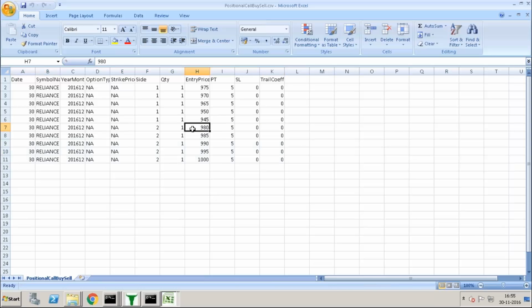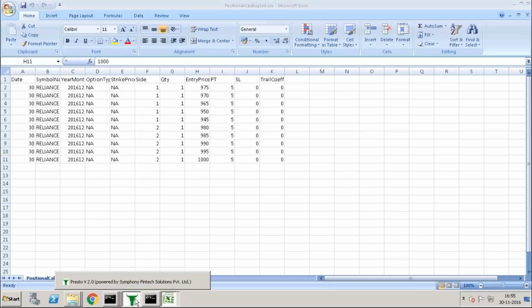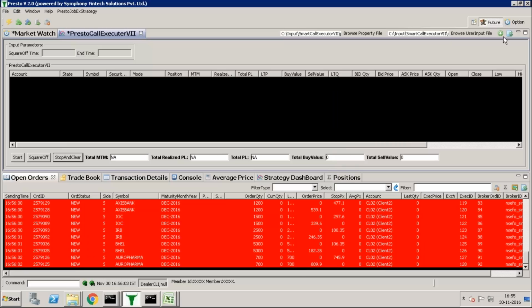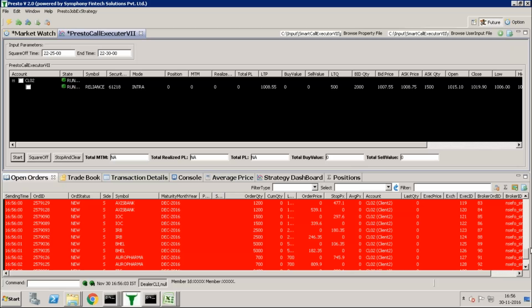Similarly, on the sell side, I have defined this stock, and I have defined levels as 980, 985. So as the market is moving every 5 points, I also want to take an entry, and correspondingly I want to book 5-point profit. Okay. So you can load this, and it has been set up to have re-entry as true. So the moment the entry is done and the market comes back to the same level, again the re-entry will be allowed.